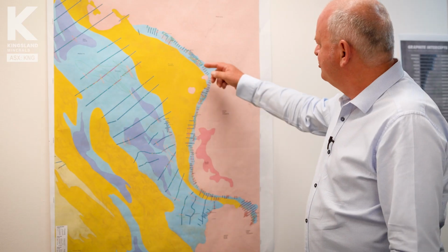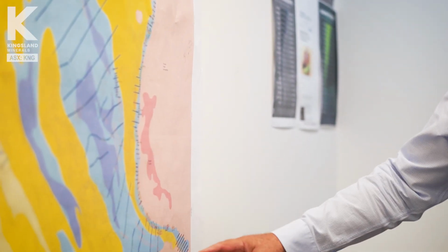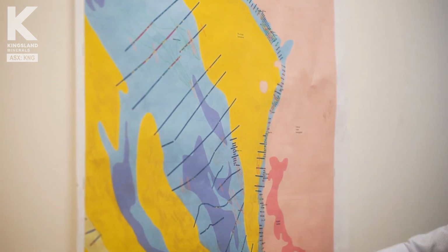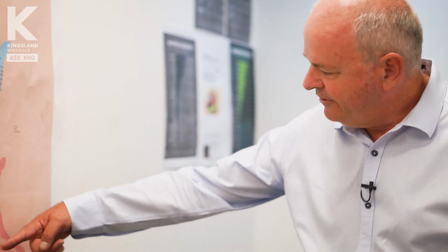The graphite occurs on this contact zone here between granites here and sediments here. We were drilling down here for the uranium last year, doing some reconnaissance along this area here, this zone here. We found out that there's a nice continuous zone of about 20 kilometre strike length of graphitic schist all the way through here. We drilled the 5 kilometre zone here.